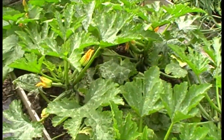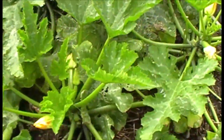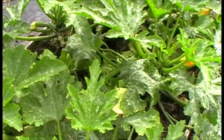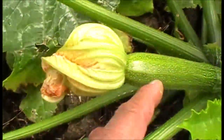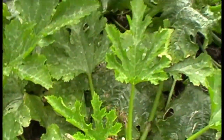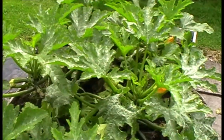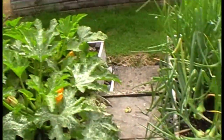Now we've had a little bit of heat with loads of rain to go with it, the zucchini have really started growing, and there's plenty on, and we've been harvesting tons of them, so courgette fritters, zoodles, here we come.